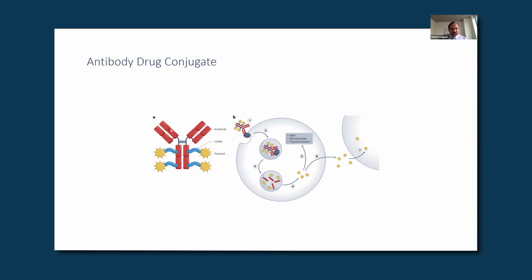So what you see here is an antibody. The blue thing is a linker. Think of a tow truck. The antibody is the tow truck. The yellow star-like structure is the chemotherapy, and that is the towed car. And the linker, the blue thing, is the chain that is connecting the car to the tow truck.